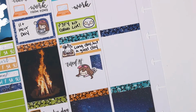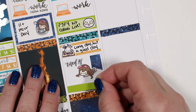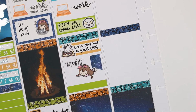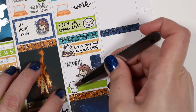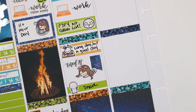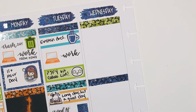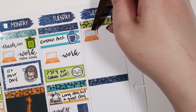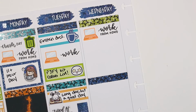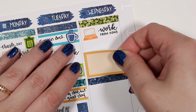Let's see, next I marked that it was a long, very tiring day. So I used this little "bleh" munchkin from Once More With Love to mark that. I also marked that I was feeling very tired because I was feeling very, very tired that day. That Tired AF script is from Letters to Apollo, and the girl sticker is from Stationery Heaven. And then I just marked shaving because I had an awkward amount of space there, and I did do that day. So there you go.